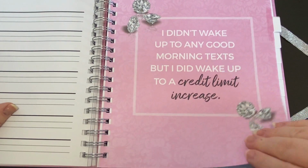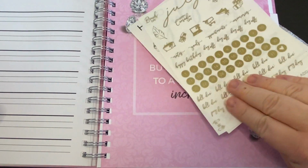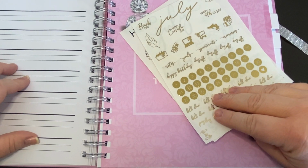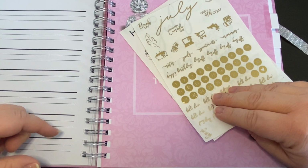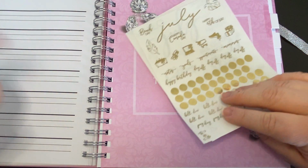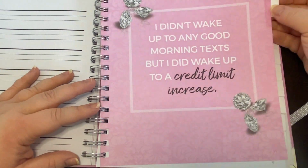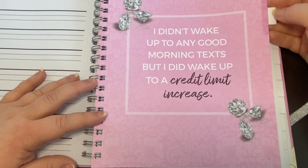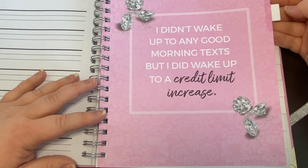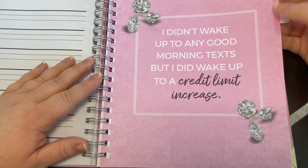Okay, so the monthly page for July, and this is undated, which is why I use stickers, and it comes with stickers. I got it with a bundle. Otherwise you can purchase stickers on the Luxurious Lifestyle Planner website, which will be linked down below. But I like the foil. I don't have tab labels, which is kind of annoying because I always have to figure out where I am in the months. But I will work on that.